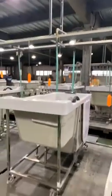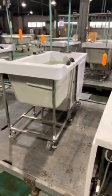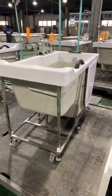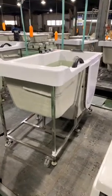Do you know how long it will be tested? How long? You have to test at least 1 or 2 hours. When they all pass the test, they will go back.